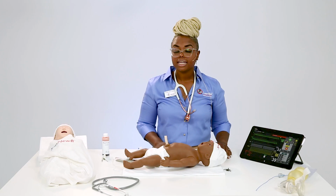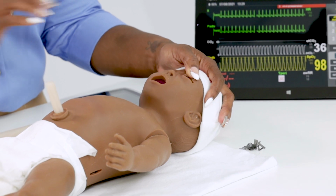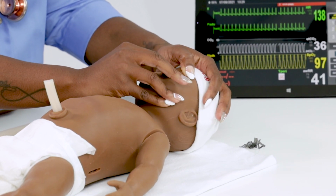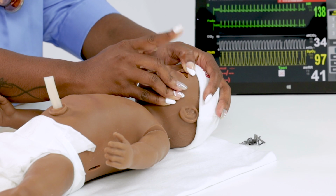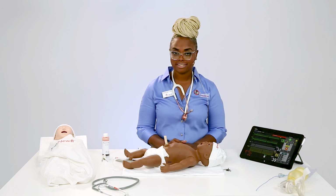Let's see. Is changing SimNewB's eyes from dilated to normal a manual process only, or is there an automatic setting on the control software? It is a manual process only, and again, you would just take your thumb or index finger, open that eyelid, and roll it to whatever setting you would like. Another question, can we use Mac iPad for showing the monitor? Unfortunately, no. Right now, it's only on the Windows interface.